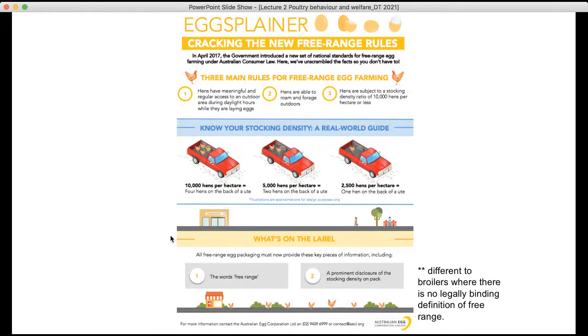So a little bit different to the broiler industry in that the egg industry said if you're going to put a free range label on your egg carton, then you have to abide by certain rules. So even if the eggs are not associated with an accreditation system, if it says free range on a carton of eggs, the hens have to have meaningful and regular access to an outdoor area during daylight hours while they're laying eggs. So obviously not when they are growing, so not when they're young chicks. And then they have to be able to roam and forage outdoors, and you have to state what your stocking density is. And that is legislated. So you'll know, hopefully next time you go buy some eggs, you can look for the stocking densities on the packet.